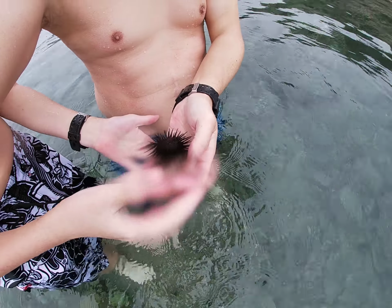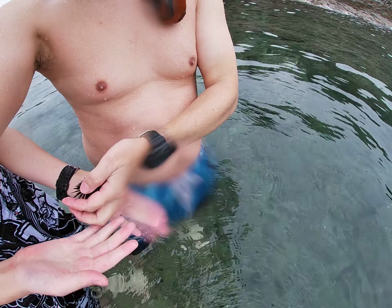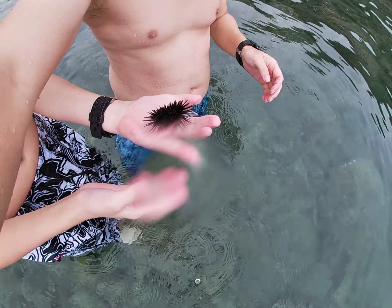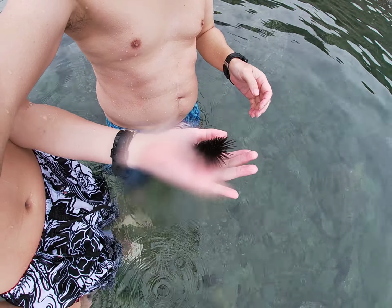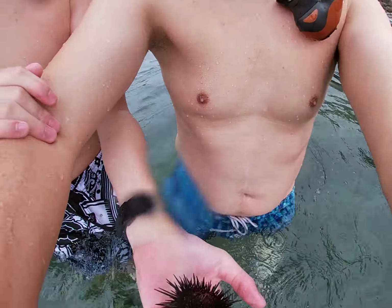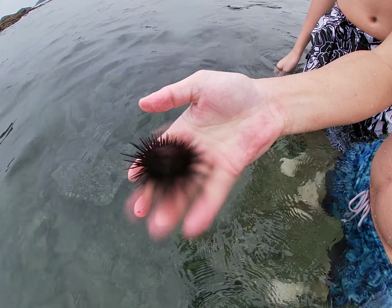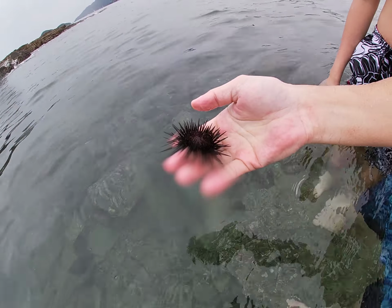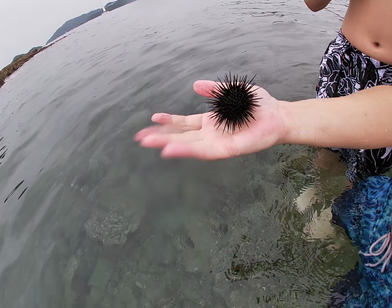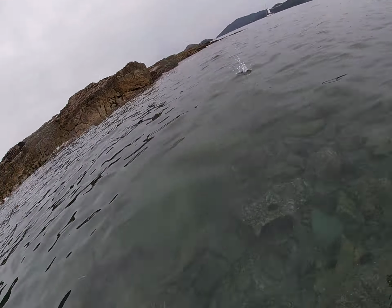Hold on. Ready? Just hold on. Put your hands open. Hands open. Yeah. No, flat. Okay. See, it's spiky, but if you don't press on it, it doesn't hurt. Well, if you press on it, of course, it hurts. And it's really cool, really nice, beautiful animals. Grazes on the bottom. Got a little drop of blood there. That's not from the sea urchin. That's just from hitting the rocks a little bit. Okay, go back and put the sea urchin back.